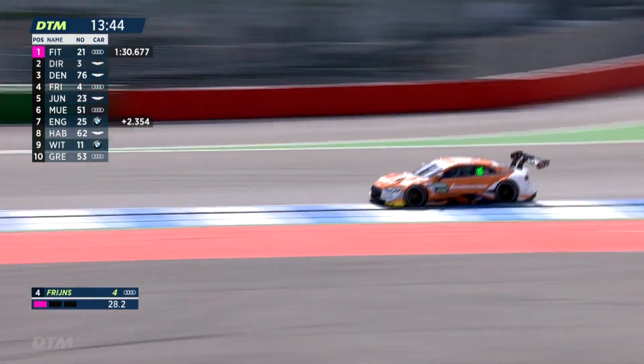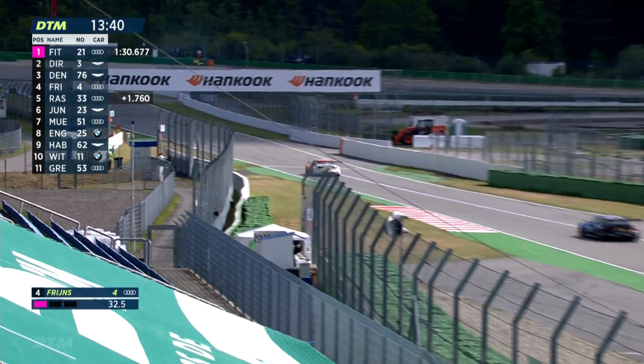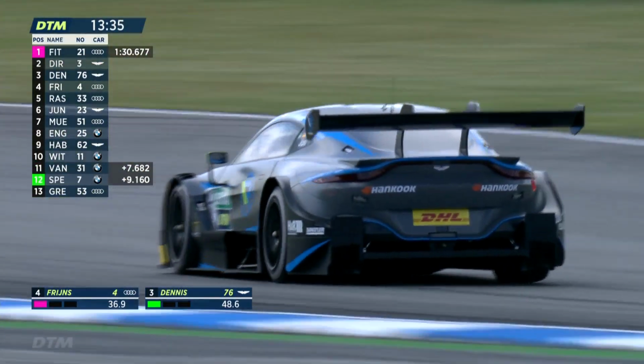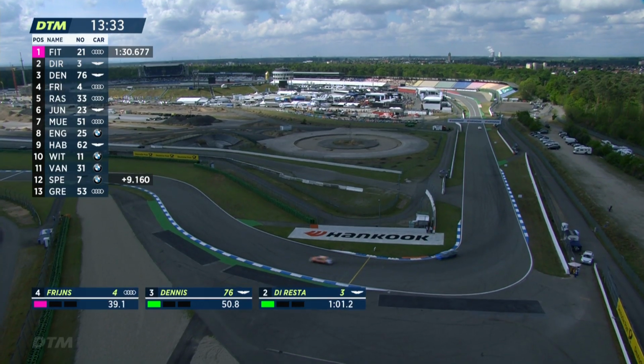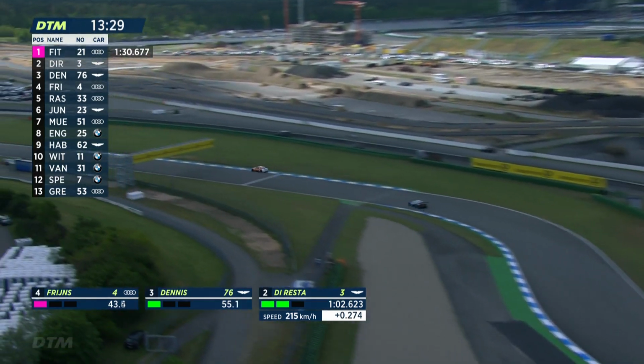Robin Freins has gone quicker than anyone through Sector 1, but still at the top of the chart. It is the number 21 car of Pietro Fittipaldi, driving for the WRT customer Audi team. So very good showing early on in this qualifying session from Pietro Fittipaldi.